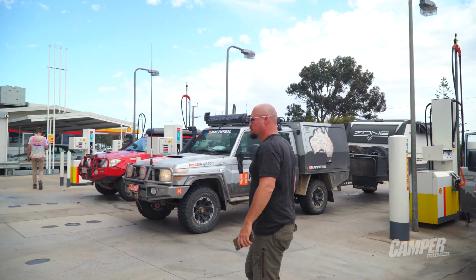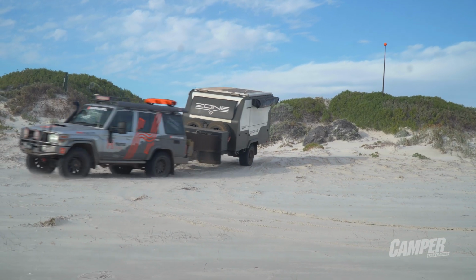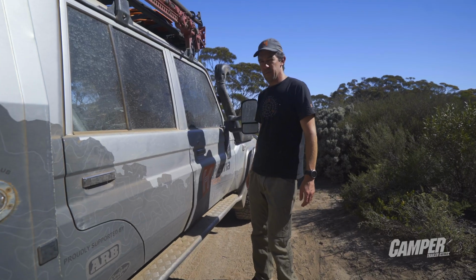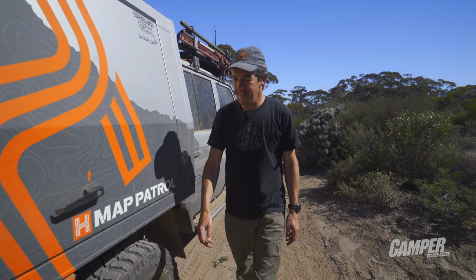Madura Roadhouse gave the team a chance to unwind, refuel the bodies and cars, and turn back off the beaten track and towards the beach with a stop at the Eyre Bird Observatory. Expect the unexpected in the outback. Came across a mob of kangaroos. One of them decided to shoulder charge the door there, so everything's okay other than that.